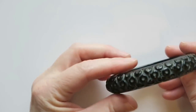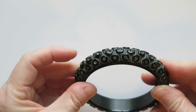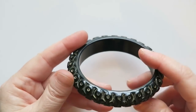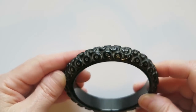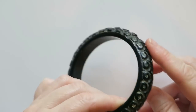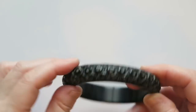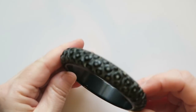Now, here you are, you beautiful thing. Look at this. This looks like octopus suckers, right? It's a plastic bangle. Wow. I'm considering how am I gonna describe this? It's super unique, so different, so cool. I just love it. I'm gonna have to sit on it and think about it for a minute because this is the kind of thing that is just so super unique that I love to sell.